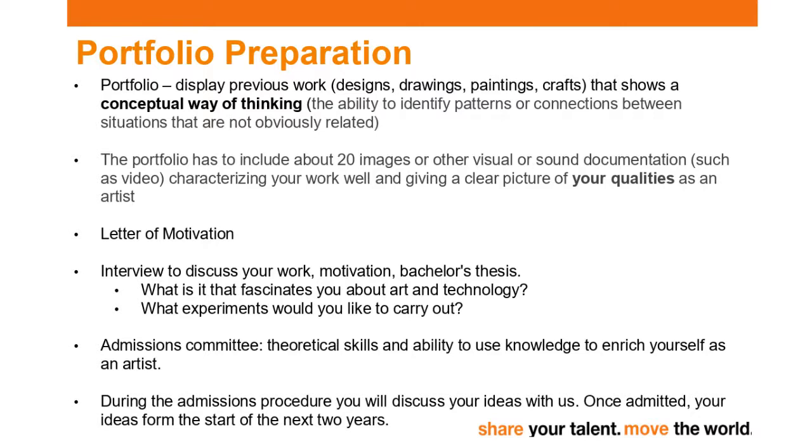The portfolio preparation. Well, for that, I need to drink a sip of tea. Just a second. By the way, excellent tea from Taiwan, which a friend brought, but it's just a coincidence.